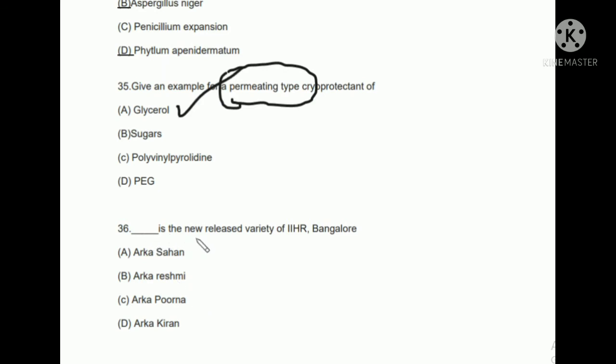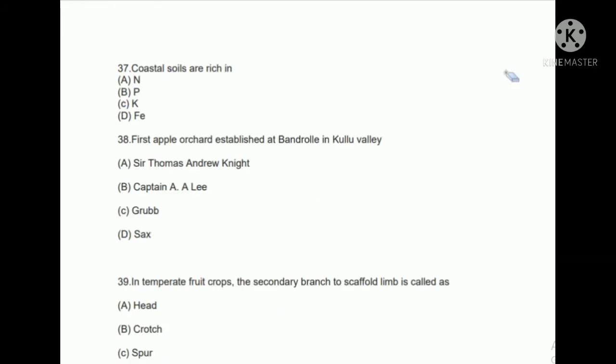36. Dash is the new release variety of IIHR Bangalore, and this is Arka Puneet. This is a variety of guava and recently released by IIHR. Then question number 37. Coastal soils are rich in, and here the right answer is potassium, right? In coastal soil, the mainly rich nutrient is sodium.